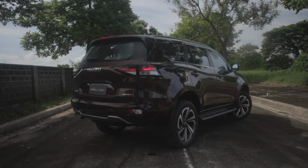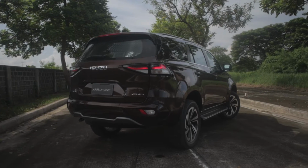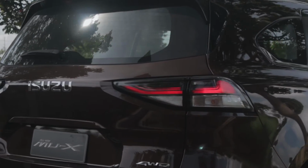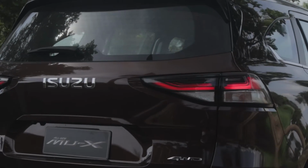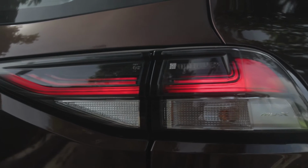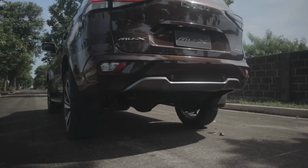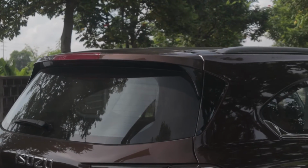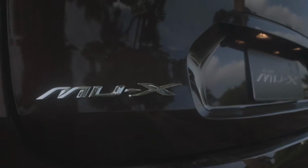Revolutionary for Isuzu, at least as the front end is, you can give the brand an A for effort for designing the rear end the way that they did. It's got a nice wraparound signature winglet rear combination LED tail lamps with 3D dynamic design and emergency stop signal, beefy metallic rear skid plates, a spoiler with integrated LED lights, and the most straightforward badge ever.